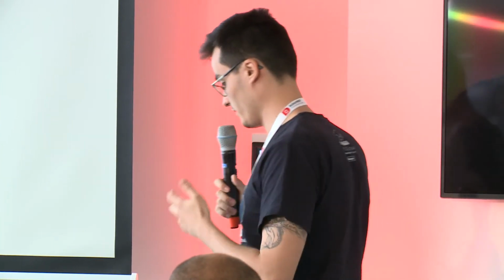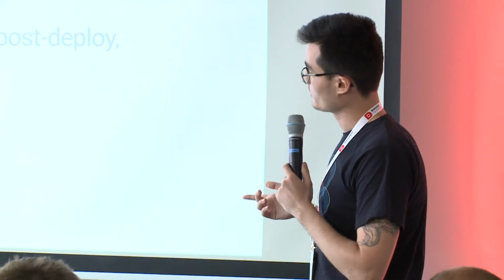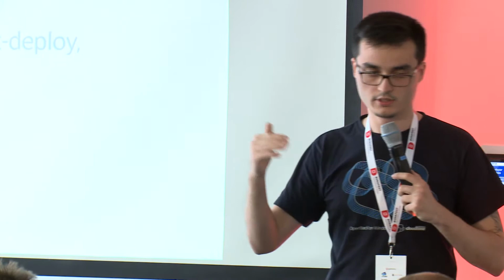Also, you have Kolla tools. This is really nice because, okay, you deployed the containers. Let's take, for example, the development phase. When you do development, you tear down your environment, you put it back up, again you tear it down. You have the cleanup scripts. There's a script called cleanup containers, which kills all the containers, but it keeps all the OVS or the host networking stuff like bridges on the host machine, and it kills only the containers. After that, you can just redeploy the containers.